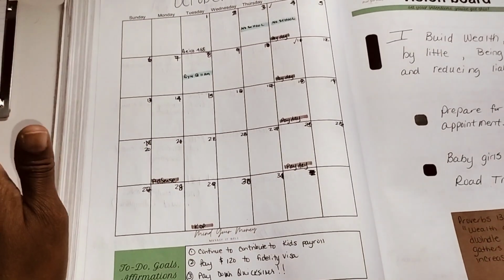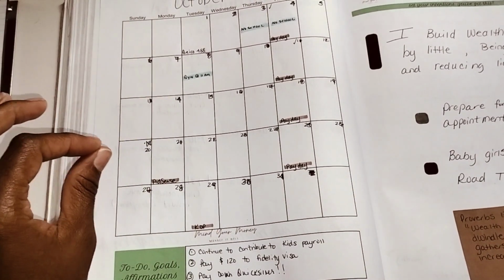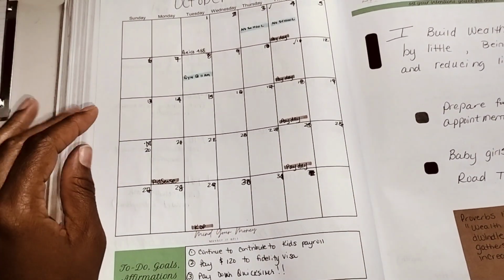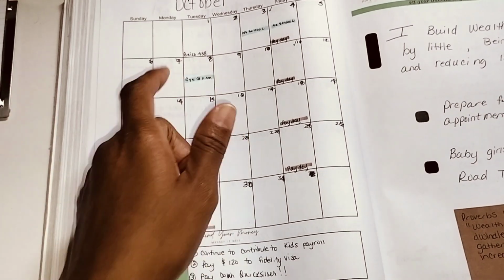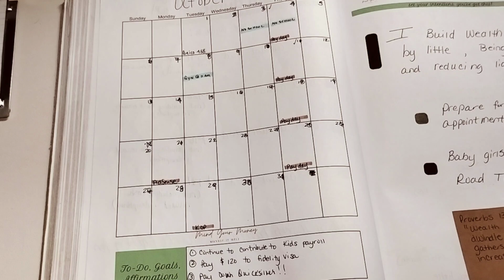Calendar didn't have too much on it because I did not track my individual bills, like our utilities and stuff like that. The only bill I showed on my calendar was my Geico, but November, that is going to change.